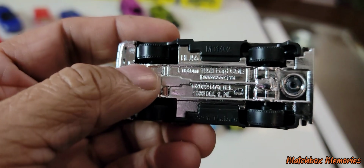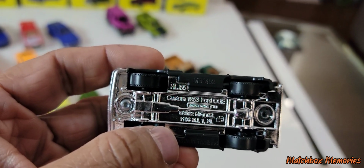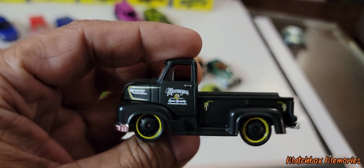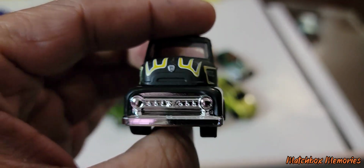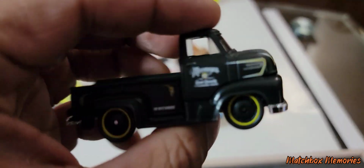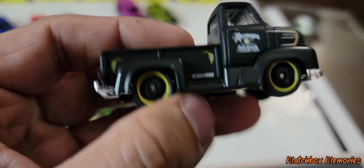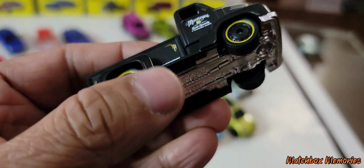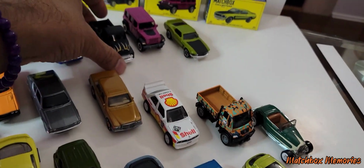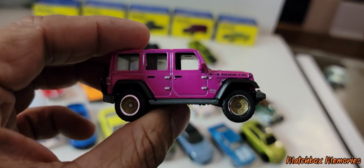Next up, we have the Ford COE, I think is what you call it? Custom 1953 Ford with the Moon Eyes livery. This one's going to be popular, not only because it's a great casting, but also the Moon Eyes livery that a lot of people collect. Once again, no moving part. Does have rubber tires, nice set of rims. This vehicle is beautiful. Definitely a nice vehicle. A bit pricey though, at almost $9 Canadian.